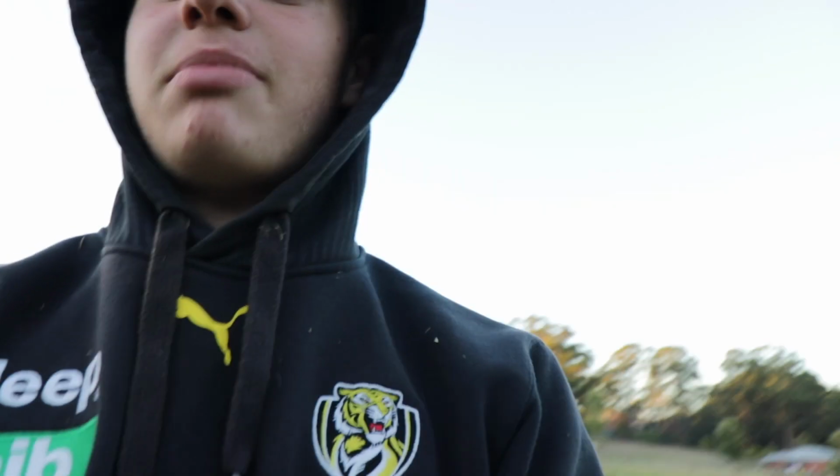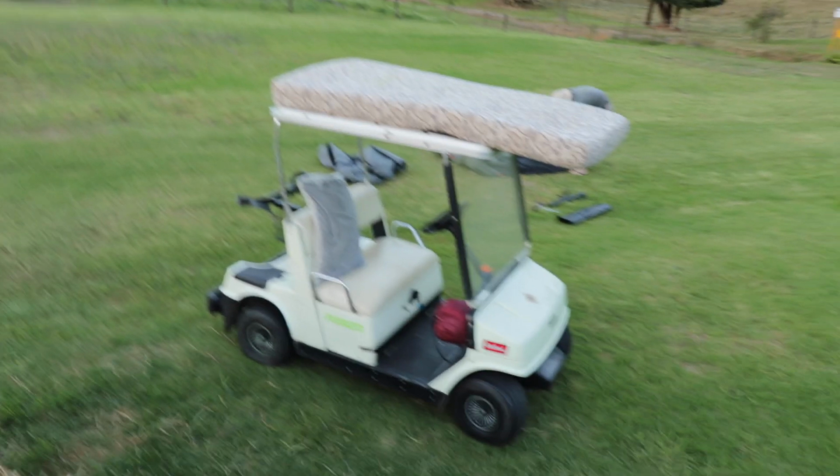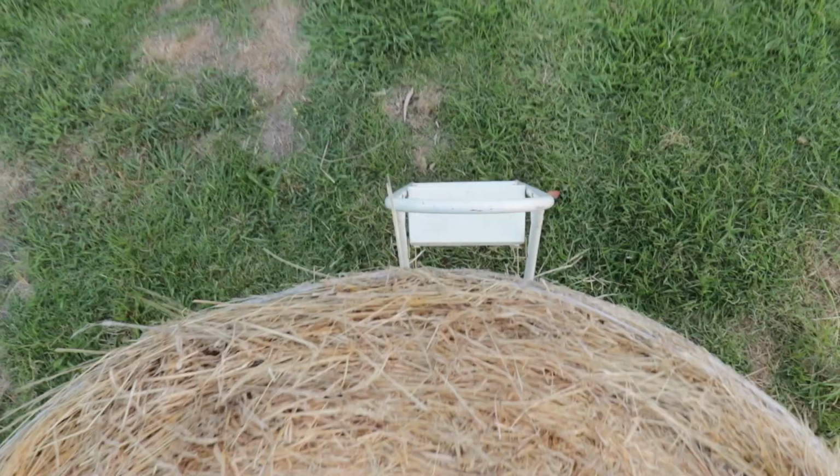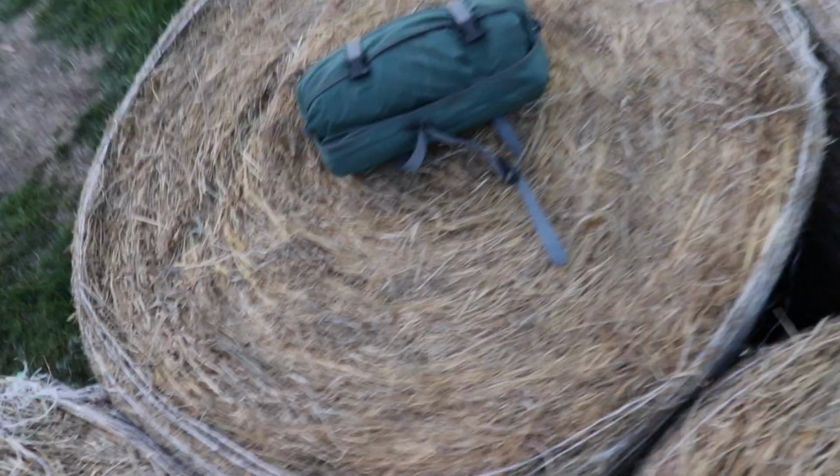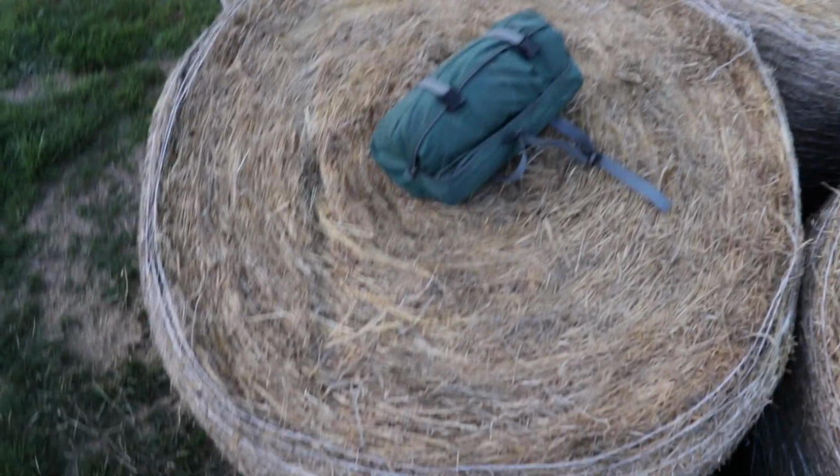Done. We'll come down later and set up for the night. So we just made it back down. Brought the golf cart this time. Put the stepladder as well to get up. And I'm going to set up my camp on this side of the bales. Over here. I'm thinking straight up along there, just a thin one-man tent.